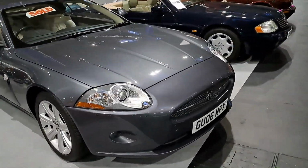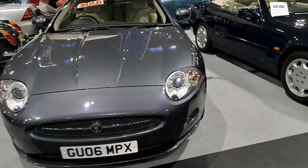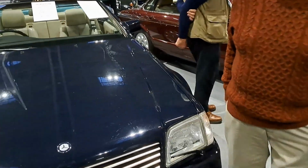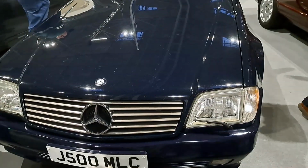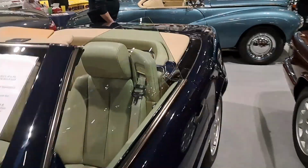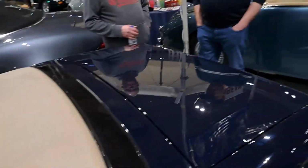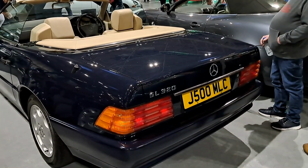Nice XK8 here. I think this is an XK rather than an XKR. 2006, that's sold. R129 SL320. 1995. What's this? £14,000. And a beige leather interior with wood, and it's in dark blue. Very tasteful, viewers. We like that sort of thing, don't we?